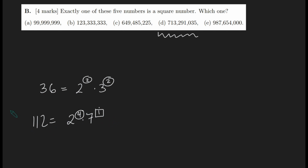So if you've not seen this fact before, I encourage you to have a think about why this is true. Why is it that if the powers are even, the number itself must be square, but if the powers, or at least one of them, is odd, then the number cannot be square? So have a think about why that's the case. But anyway, we're just going to be using this fact for eliminating option D and also eliminating the other three options as well.